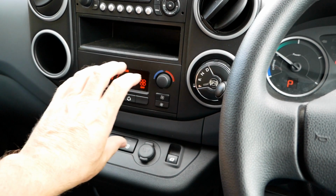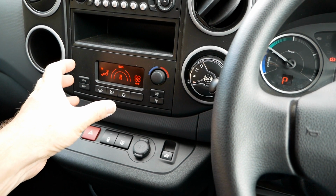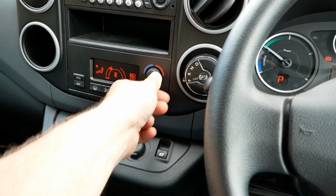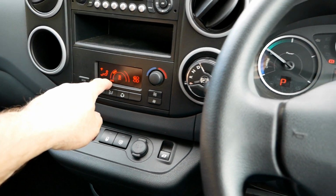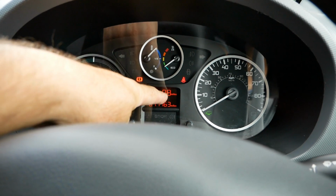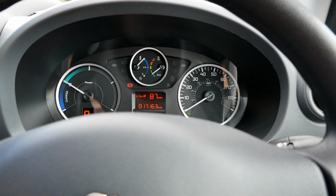These all do draw energy from the traction battery, so they can reduce your range a little bit in the winter. Heating uses more energy than air conditioning, but if I was to put the air conditioning on at about 50% there, we've still got the aircon on, we're cooling cool air, and this needle up here moves to show the energy usage, and the range has just dropped from 91 miles to 88 miles. This is of course an estimate, though it's gone to 87 already.